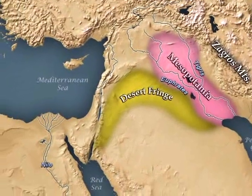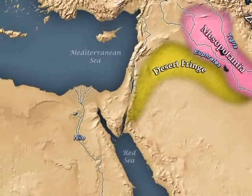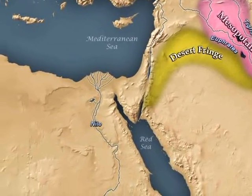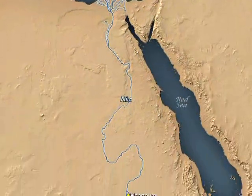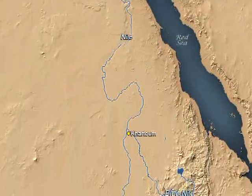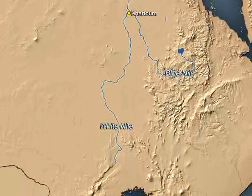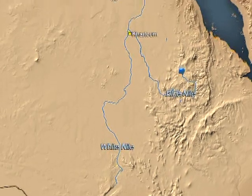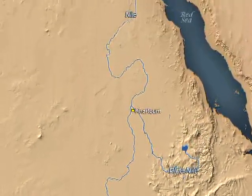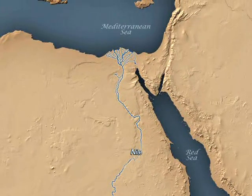On the far side of the Fertile Crescent from Mesopotamia lies the other great river valley, even more famous than Mesopotamia, the Valley of the Nile. The longest river on Earth at nearly 4,150 miles, the Nile originates in two branches, the Blue Nile in Ethiopia and the White Nile in Tanzania. The branches join together in the Sudan and modern Khartoum. From there they flow north to the Mediterranean.